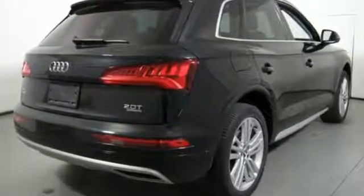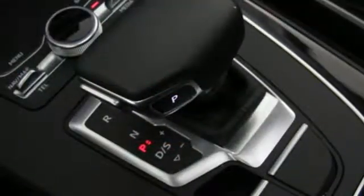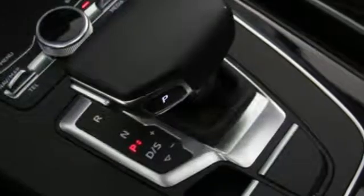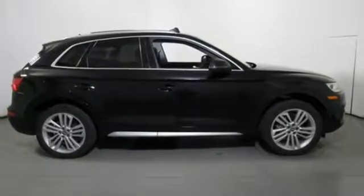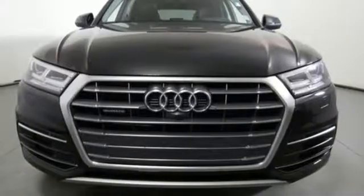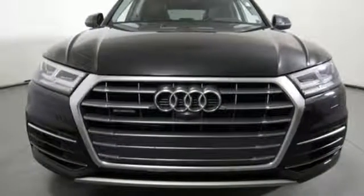Car and Driver reports all the Q5s come with electrically assisted power steering that actually has a sufficient amount of feedback for an SUV. Revolutionary engineering, progressive design, Audi. Hurry in today and see it for yourself.